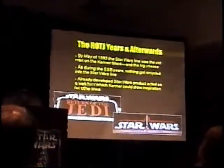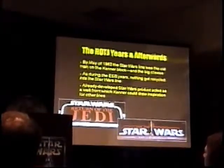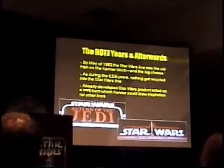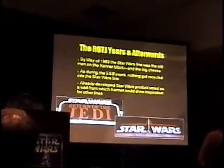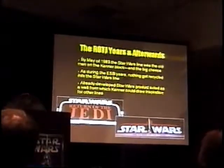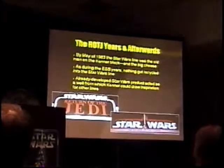Return of the Jedi and afterwards. At this point, Star Wars was like an old-time toy company in the toy industry, and it's been around for several years. Huge success. Kenner has a whole warehouse full of Star Wars stuff they've already developed. And it's like a well they can go to pull stuff for other lines out of. So again, you see nothing really into Star Wars and quite a bit out of it.